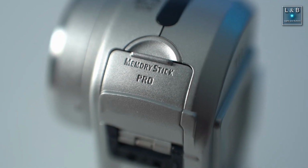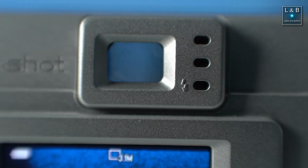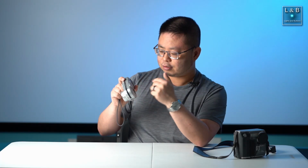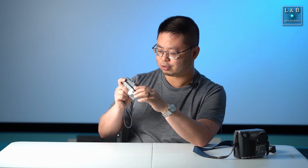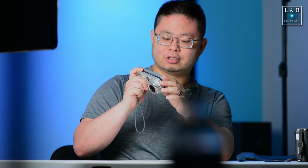Swing over to the left side of the camera, you have the memory stick door that allows you to add or remove the Sony memory stick. And then over to the back, next to the CyberShot logo, is the viewfinder I was previously talking about. And underneath that, you have the 1.8-inch LCD screen that is pretty low in resolution, but for 2003 tech, that was a pretty decent LCD screen.